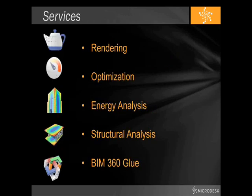Then, of course, there's the services. Rendering.